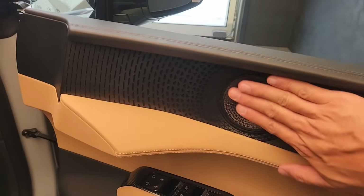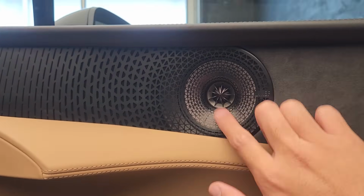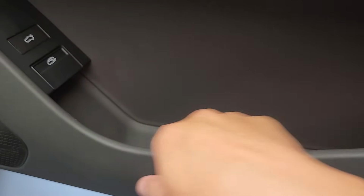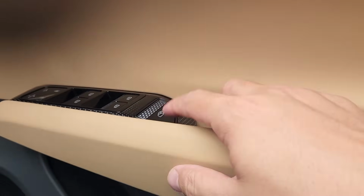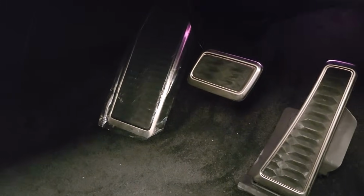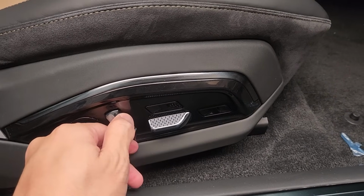Now, let's go in. Door card, nothing special. The speaker grills, cold to the touch. Very nice quality, very intricately designed. Okay, leather and Alcantara. Inside here, very nice fit and finish. That's the physical door latch if the buttons don't work. Okay, and here would be the throttle, the brake pedal, and the footrest, the carpeting, the controls for the seats.